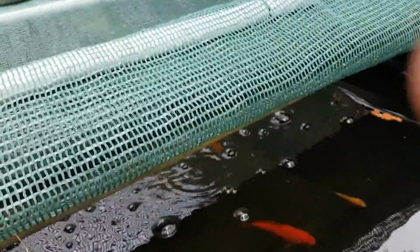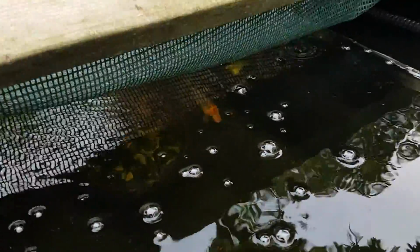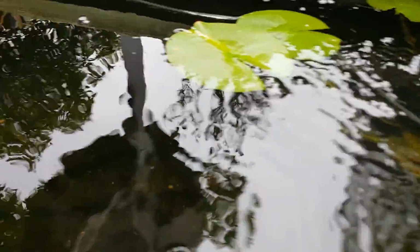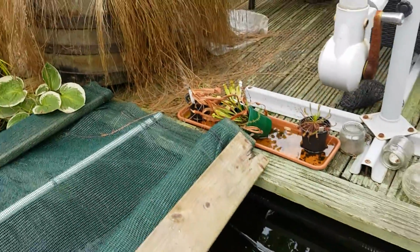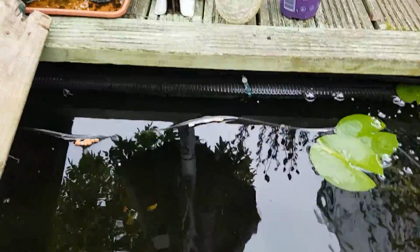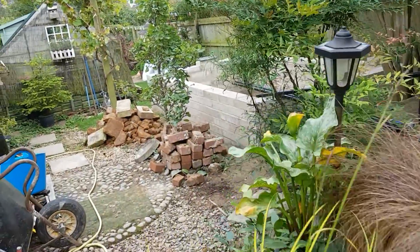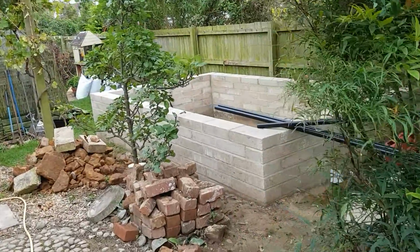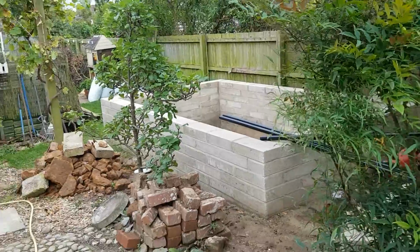I don't know if I can really get them in, but yeah, they're just retreating. So when they're older, I'm going to get them in a blue tub and I'll show them if they survive in the pond. So that's a longer view of it.